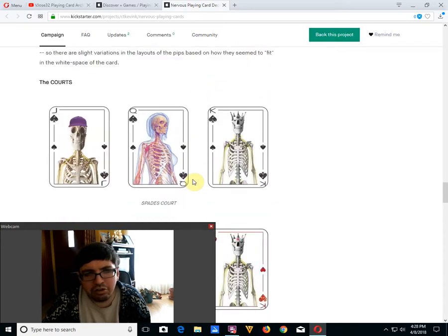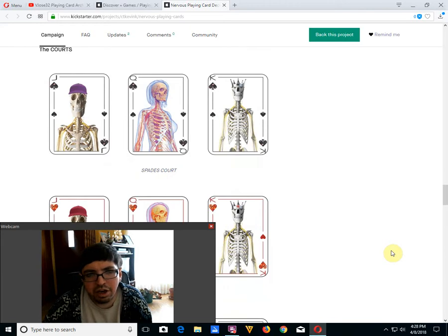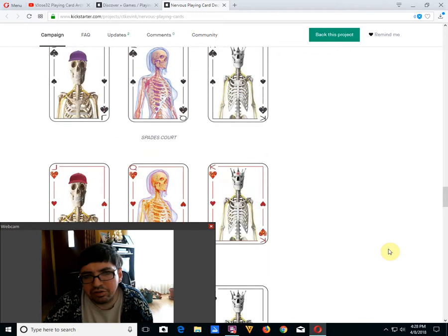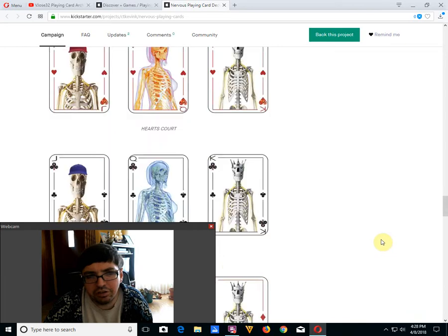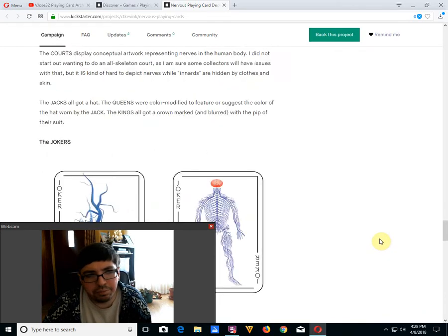And then the court cards, they are skeletons. And there's definitely been a lot of decks that are skull and bones and skeleton themed. And they're probably better than this one, in my opinion. And what do the skeletons have to do with the nervous system, quite frankly? I mean, it's also repetitive. Every court card is the same, just a different color. So that's not very appealing.